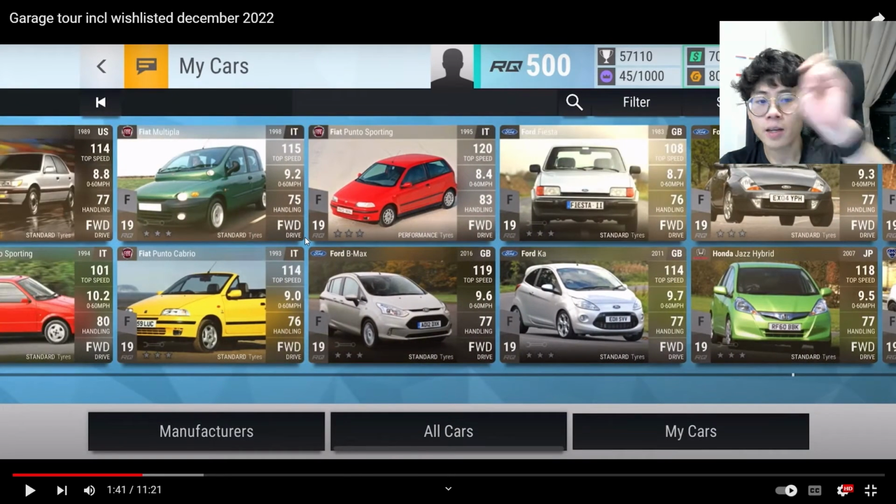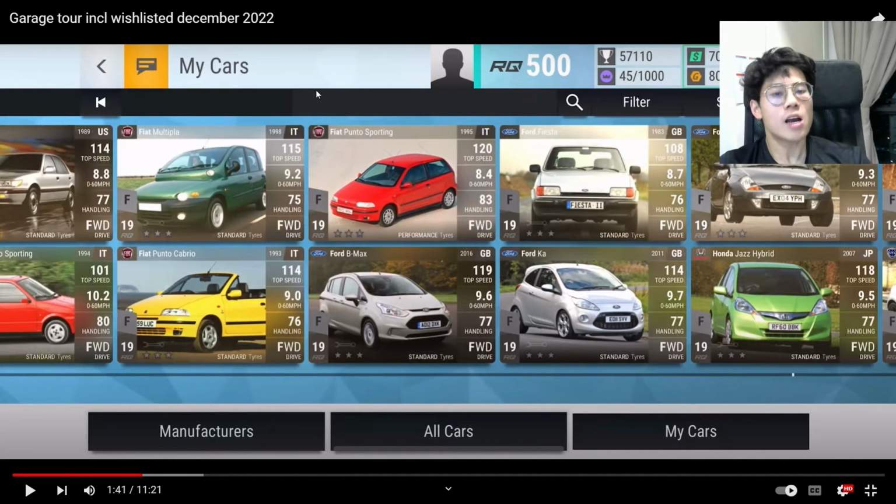But yeah, okay. This is the one card that I want to add, right? This Fiat Punto Sporting. You see this car over here? I mean, nothing to say about it in terms of Birdie's case. Like, he has the car. What I'm saying is, for you guys watching, collect the Fiat Punto.